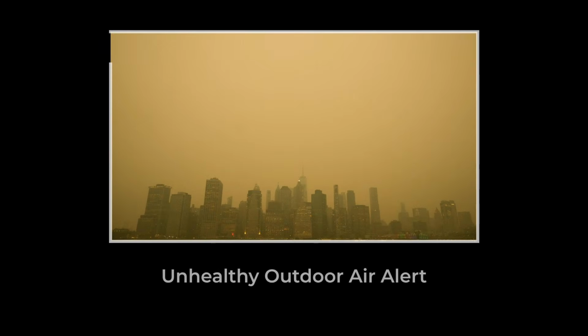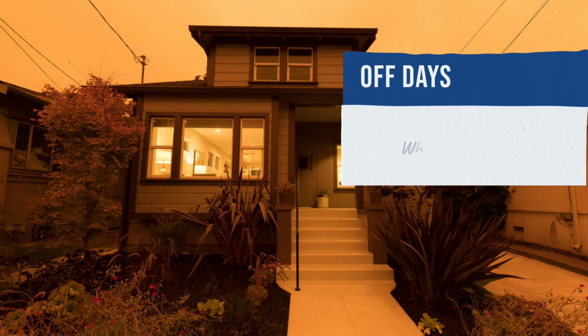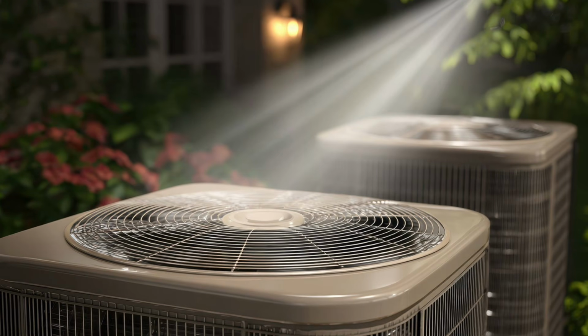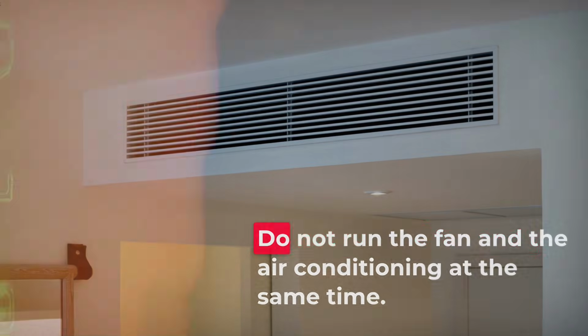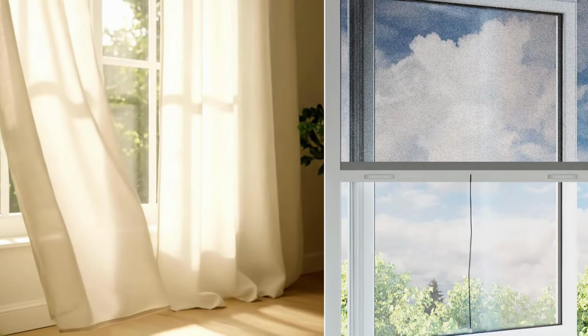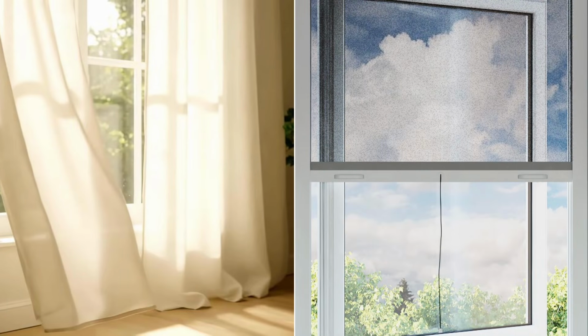Because the fan pulls in outdoor air, keep it off on days when air quality is poor, such as wildfire smoke, high pollen, or heavy pollution. On those days, air conditioning earns its keep. Do not run the fan and the air conditioning at the same time. The fan needs open windows, and air conditioning needs a sealed house. Running both is fighting yourself.